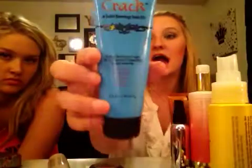Obviously, it's not a root touch-up, it's not dyeing your hair a different color, it's just a lightening spray. But I think this stuff has worked really, really good. And then my hair is always really piecey and gross in the summer, so I have a leave-in conditioner, and this is called Crack. And I got this from my salon, and yeah.